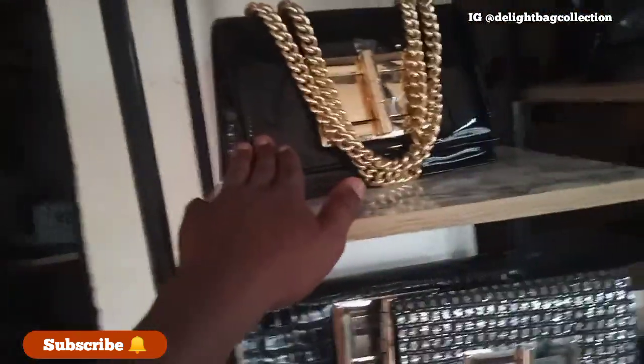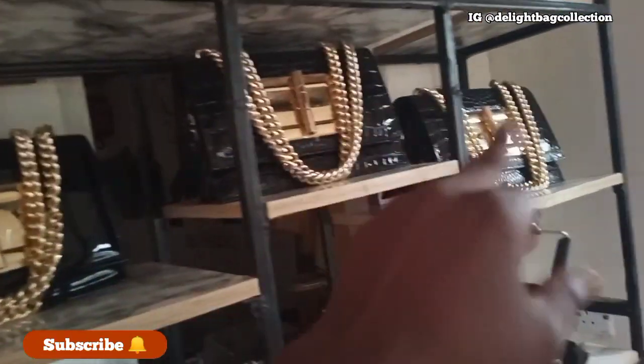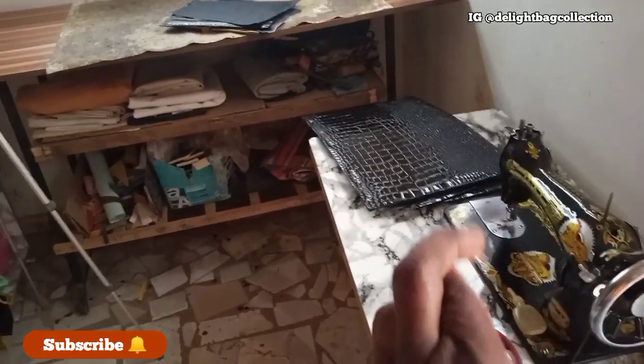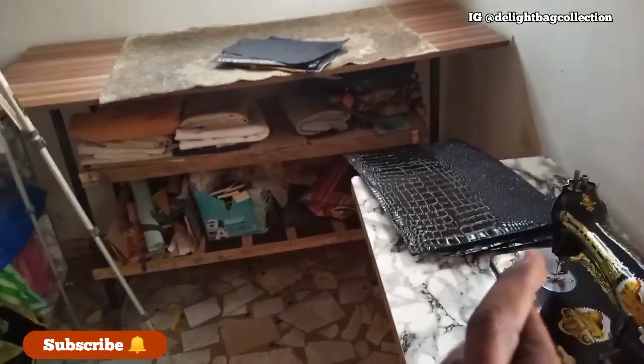This is the one we made last week. Last 2 weeks we made these two. Last week we made this, and this week we made these two particular ones, with this one you are seeing here. The shop is still littered anyhow, but right now I want to proceed to finish this one. Fingers crossed, I hope I'm able to finish it today, but if not, tomorrow I will show you as it's going.